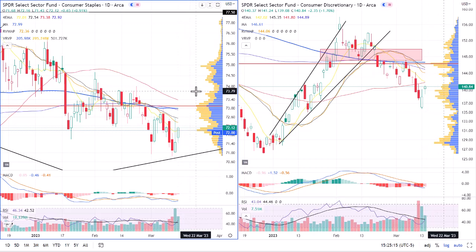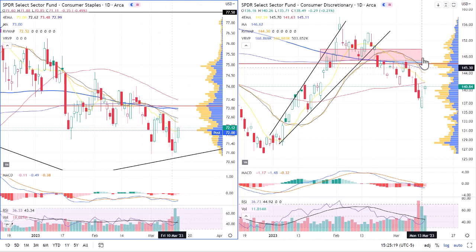Does need to push through there if we are going to make some higher highs. But right now, trend line is continuing to hold. Discretionary looks fairly strong, and we might be moving into a little bit more of a risk-on play.